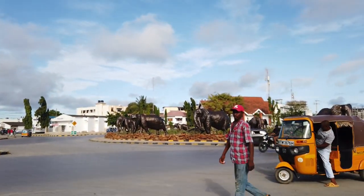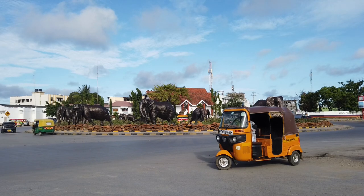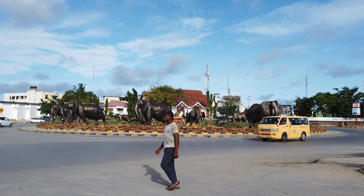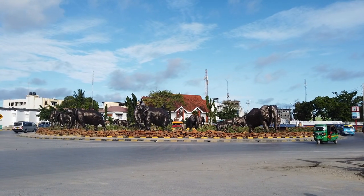Right now, we are at a place called Makupa. As you can see, this is the Makupa roundabout. And this is where we are going to start our video. We are going to head southwest. We're going to take the southern bypass, see what's going on there. And I hope you like the video.